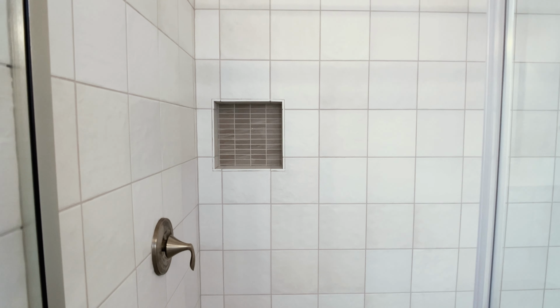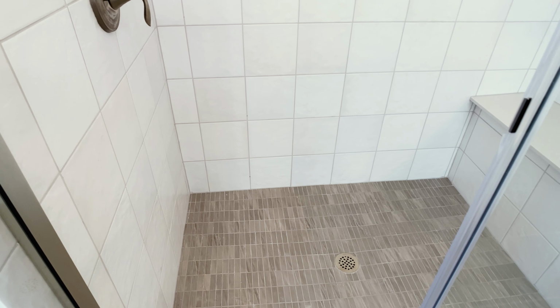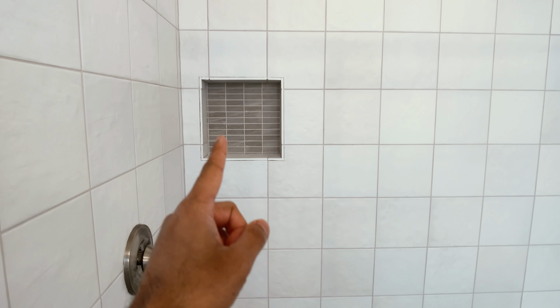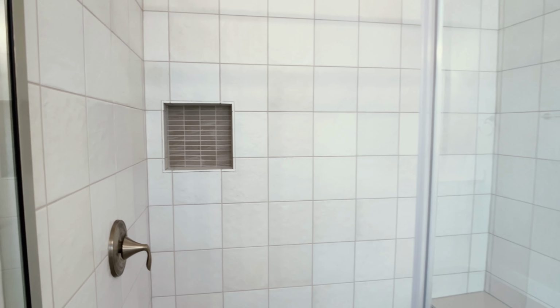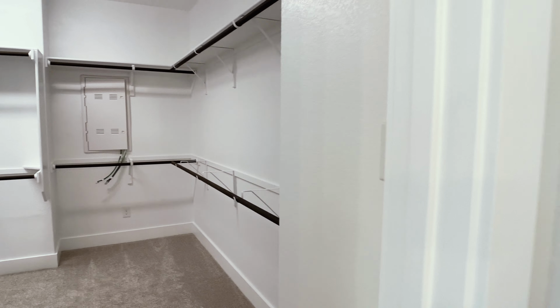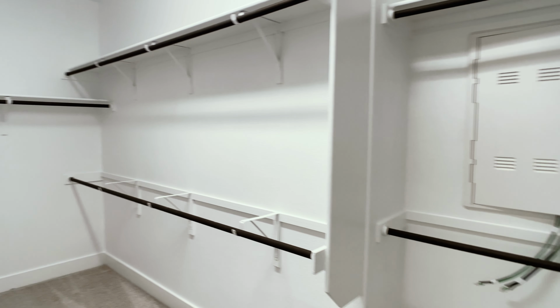Only thing I would say here, and this is totally just nitpicking, I would have ran the tile in the shower niche vertically just like this. Something small, but these are the small things that I look at. And I find if I'm not looking at them, my buyers certainly am. There certainly are. But let me know what you think about that. Am I crazy? Could be.